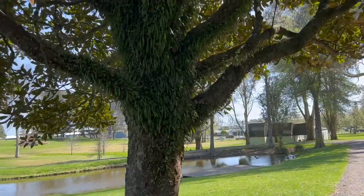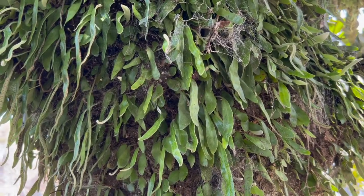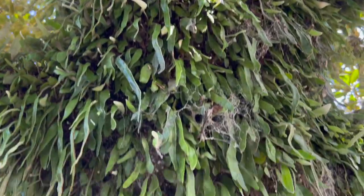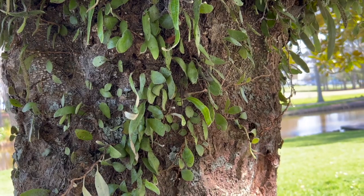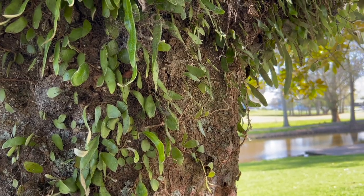Wow. Really interesting trees. This one has got sort of dangly green pods, I suppose you could say. I wonder what it is. I'm kind of scared to touch it because I don't know if it carries some sort of disease or something. I'm sure it doesn't, but when you don't know, then it's maybe better just to admire it.